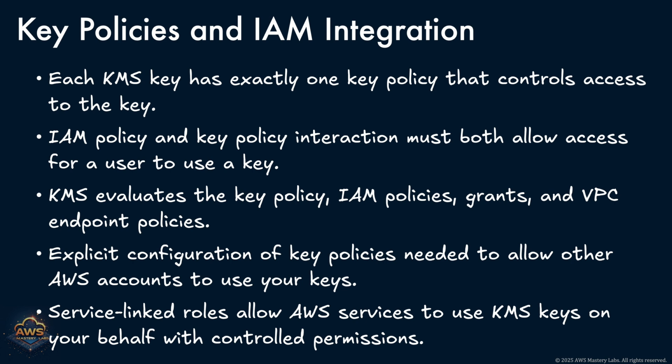Lastly, KMS supports condition keys to give you fine-tuned control. You can limit access by request source, VPC, region, or require an encryption context match. These help enforce least privilege and compliance in sensitive environments.